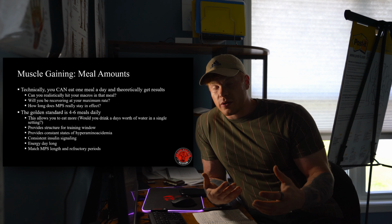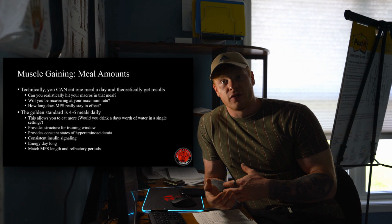And then how long can muscle protein synthesis from a meal really stay active? Usually we see this lasting anywhere from 3 to 4 hours, sometimes 2 in studies. So are you really leveraging the most benefit from your meals as you could if you spread those out throughout the day? As well as not even considering glucose regulation and all of those really important metabolic factors, those are kind of going down the drain.